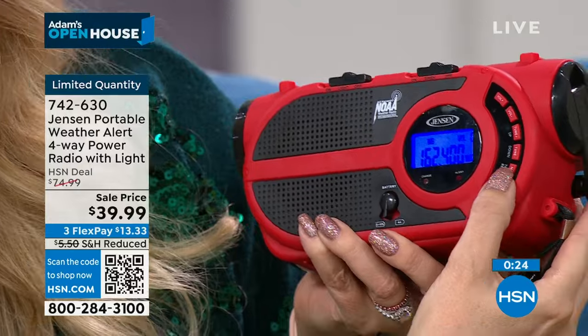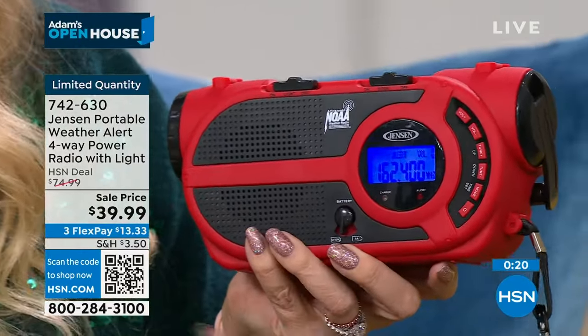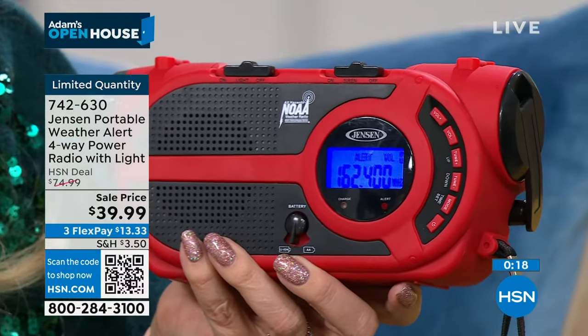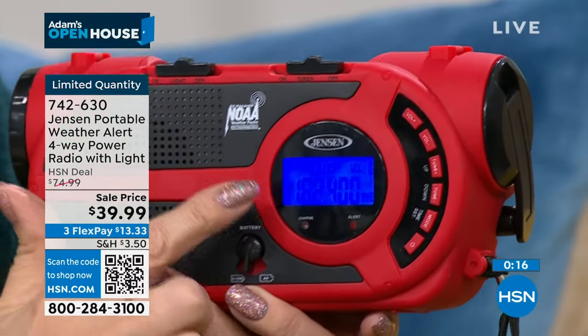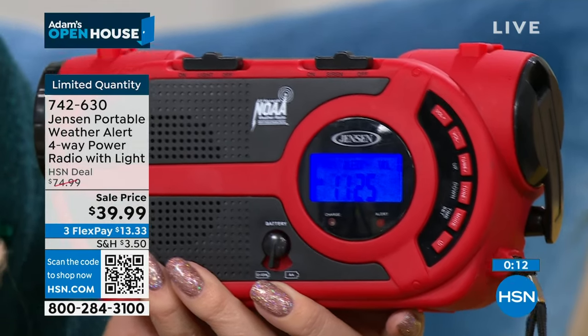So tap the mode button right here until you go over to alert. That gives you complete and total silence. This is really handy for nighttime if you don't want to wake up your family, and it will only come on with an alert if there's dangerous weather in your area. So that's a really cool advanced feature you don't typically find in this price point.